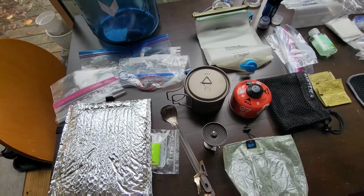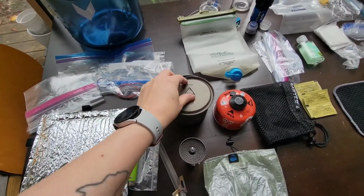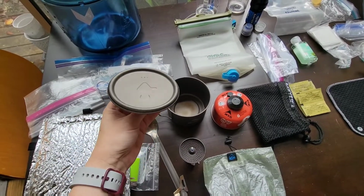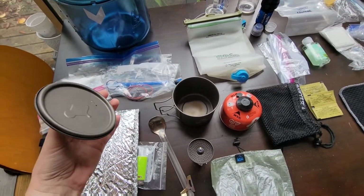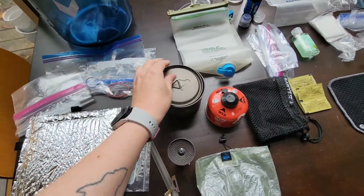I do not use water for drinks or anything else, so this is plenty for me. I'm keeping the little top because it just kind of keeps the heat in and helps it boil a bit faster. You can see I've already used it a little bit, but it's fairly new.